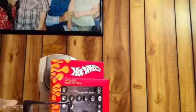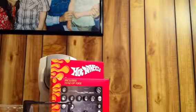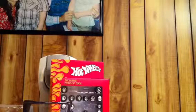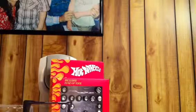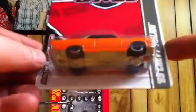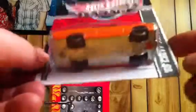Okay, part two. Okay, we're gonna continue opening these cars up. And we got this garage car, '65 Chevelle, or Chevy Malibu.